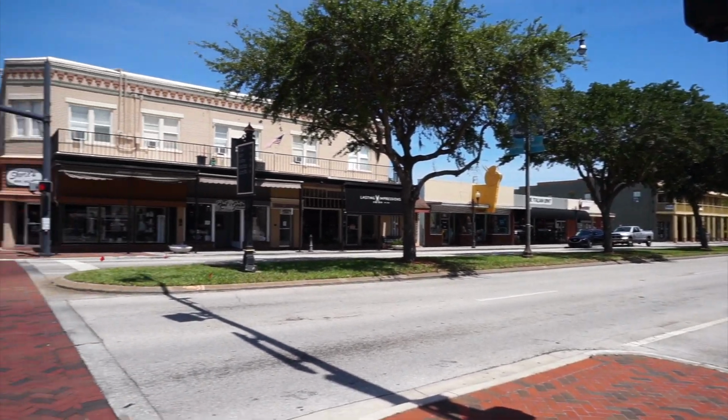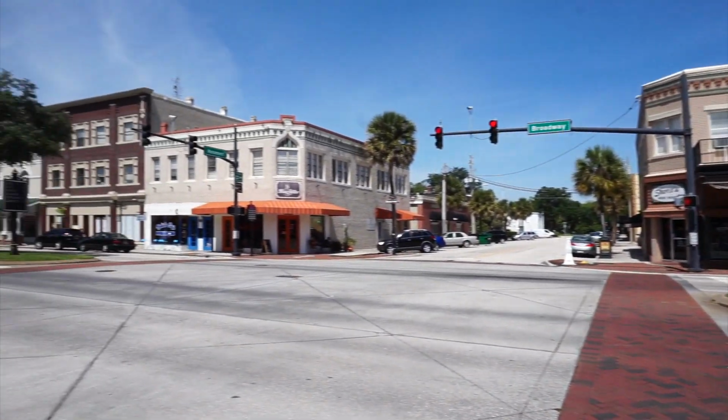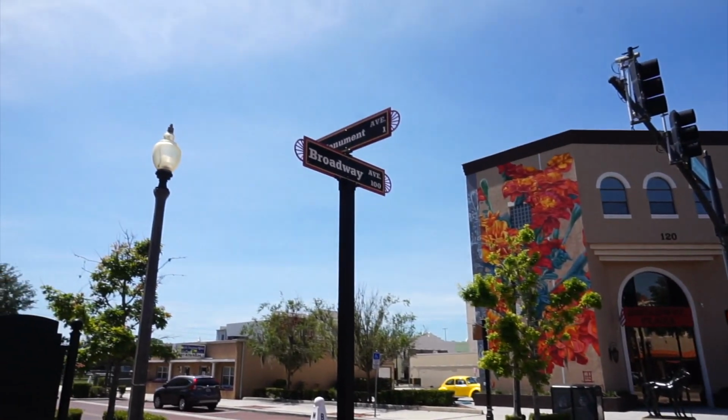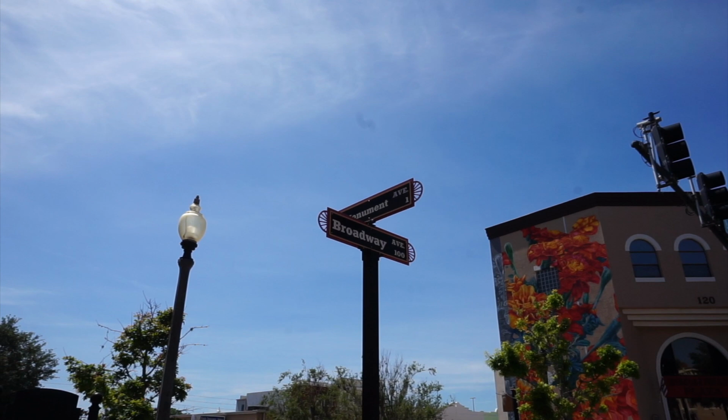Welcome to Historic Downtown Kissimmee, Florida, where today I'm going to be showing you guys two things here off of Monument Avenue and Broadway Avenue. Hi everybody and welcome to the World of Micah. Today we're going to be here in Historic Downtown Kissimmee. We're going to be talking about a few things as far as Disney and Kissimmee, Florida history go. You guys are going to get to tag along.